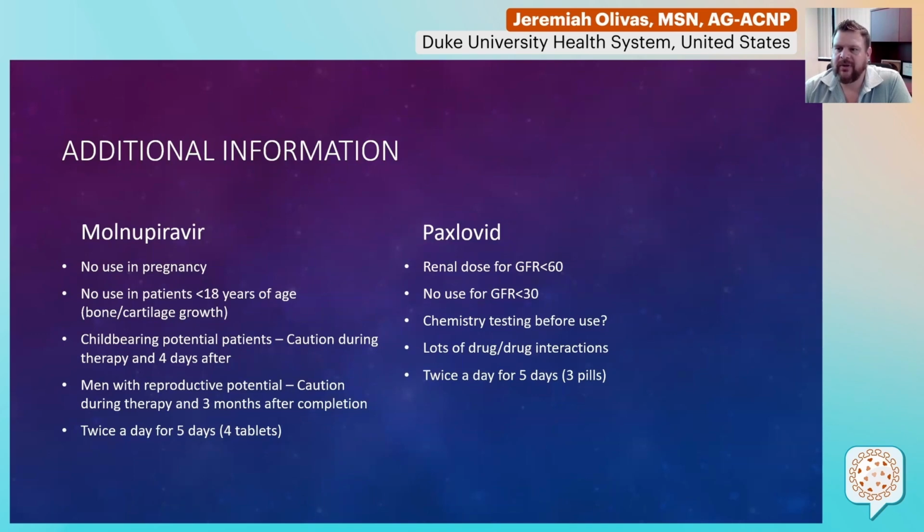And then if you do get calls asking about reproduction, this should be discussed up front by the provider, but women of childbearing potential need to either abstain from sex or use extra protection during therapy and 4 days after. And then with men, it's longer. Men with reproductive potential need to abstain from sex or use extra caution during their therapy and 3 months afterwards. So I always have this conversation with men up front, and ask them if they are trying to reproduce, and if they are, maybe this is not the best choice of drug for them.